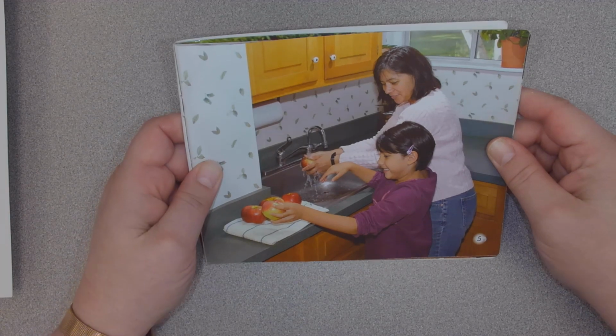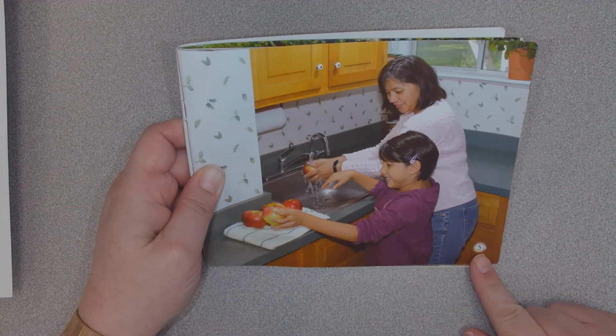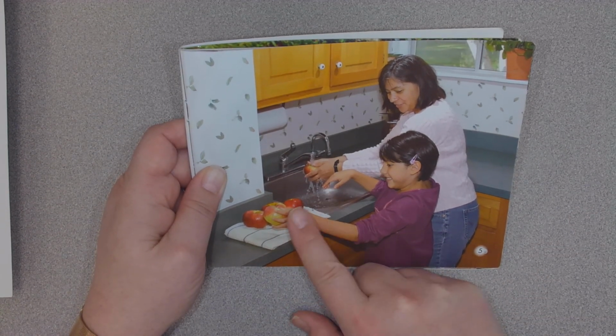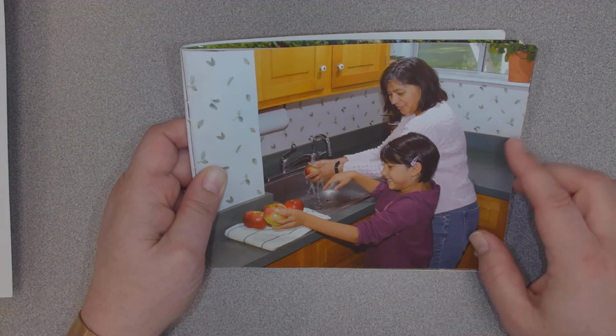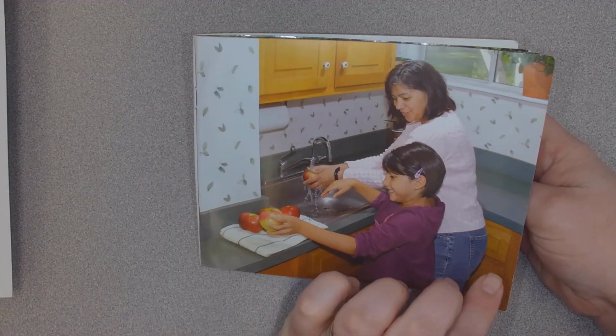On the next page, I see the mom and the girl, and they are not out by the trees anymore. It looks like they're in their house. And what are they doing here? They're washing the apples. Still looks like she's really excited. I'm going to predict that she really wants to eat that apple pie. Maybe she knows what mom is going to make.